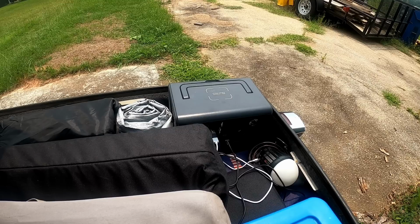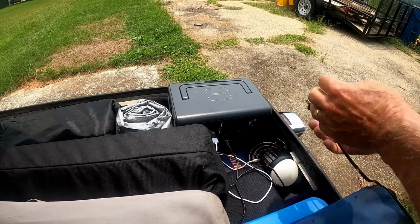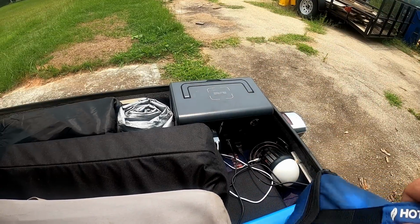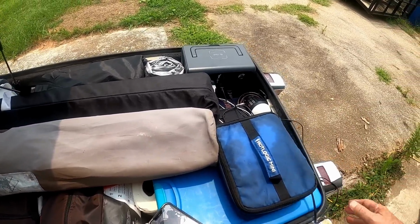And here's my Hot Logic Mini. All I do is I just plug this into my power station, and it'll ride right here inside the trailer. Right here, as a matter of fact, on the very back.